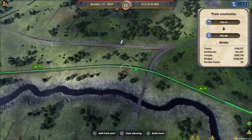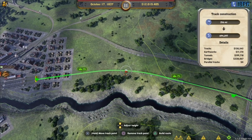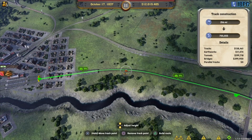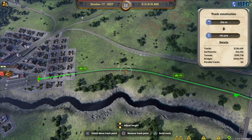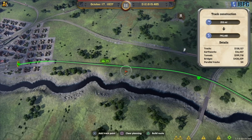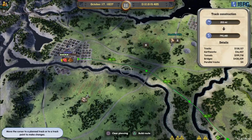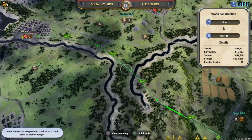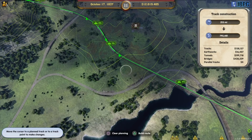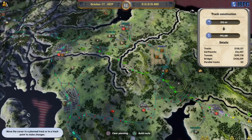That's a 2% gradient there, and then I kind of want this line to come down on the approach, but without being too steep that it's going to cause a nightmare for the trains trying to get up there. That's not going to work, is it? It's a straight 4% all the way. It's very, very fiddly. I don't think I'm going to get it much cheaper than that, doing what I want it to do and going in the way I want it to go.